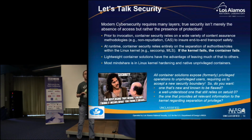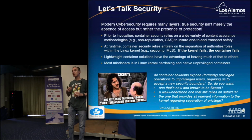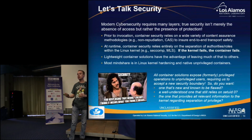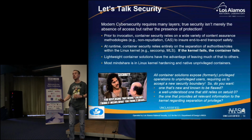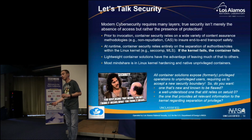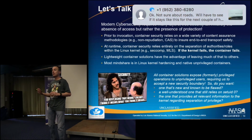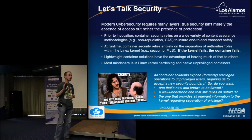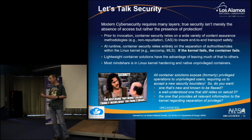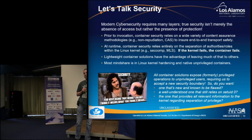No matter what container solution you choose, we are fundamentally offering traditionally privileged operations and powers, capabilities, to unprivileged users for the first time. There's a reason root requires root privilege. So exposing these powers to unprivileged users comes with a risk. It creates a new security boundary. So each site, each admin has to make a decision. Where do you want that security boundary to live? And how do you want it to be managed?